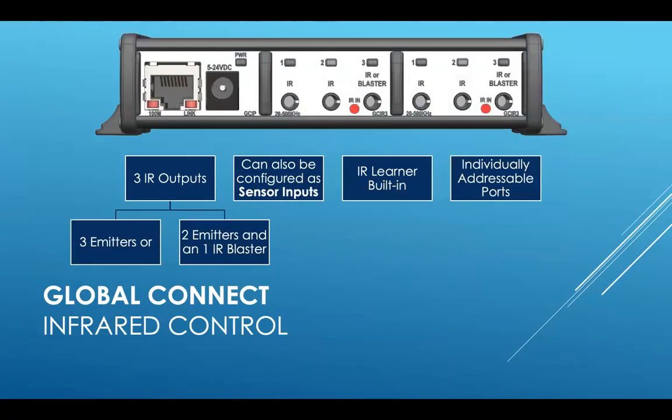So the first control module I'm going to talk about here is our IR module. And so the IR module has 3 independent IR outputs. The unit you're seeing up above there is a single IP. It's 3 slots, so it's a 4.5 inch unit there with a single IP module and 2 IR modules.